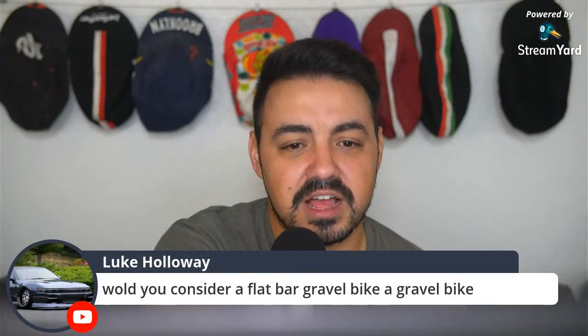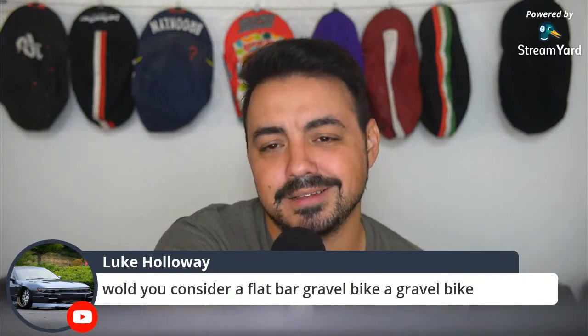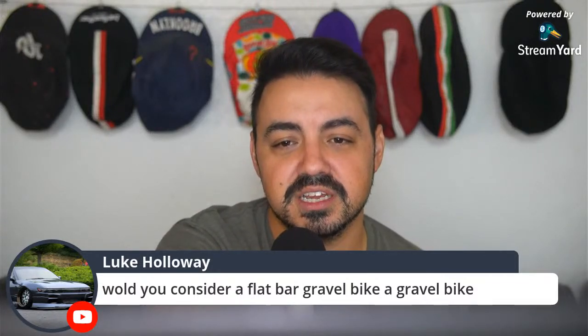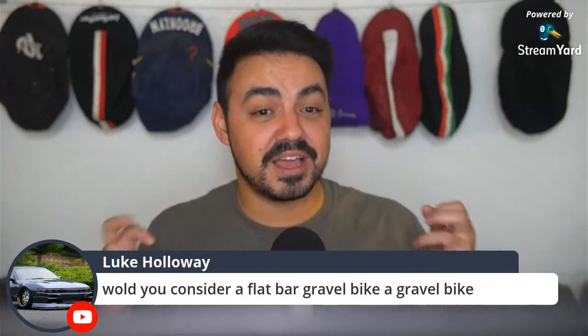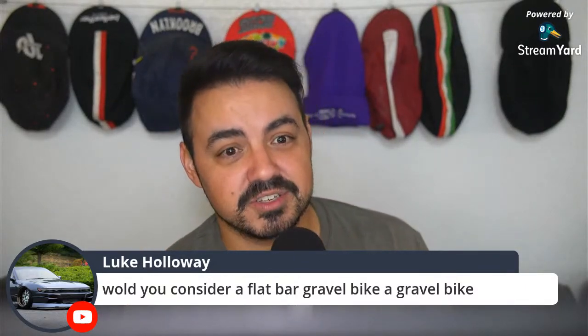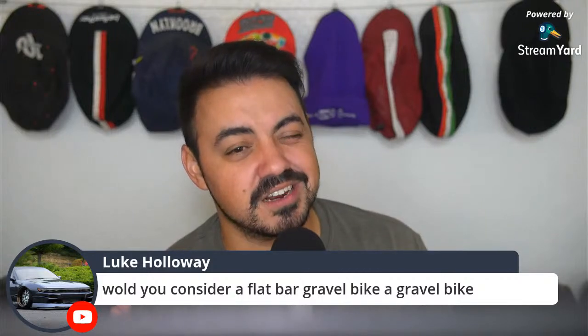Would you consider a flat bar gravel bike a gravel bike? Yeah. I mean, essentially, I know the running joke is they're all 90s mountain bikes. I think until the suspension's involved, that's when you're kind of crossing the line.